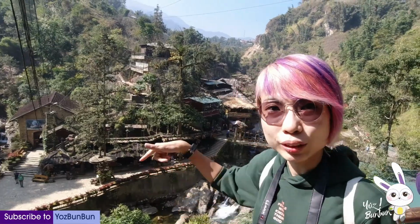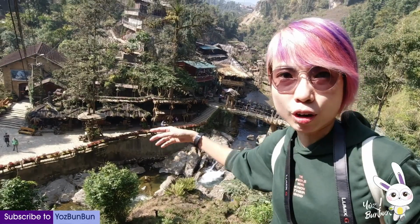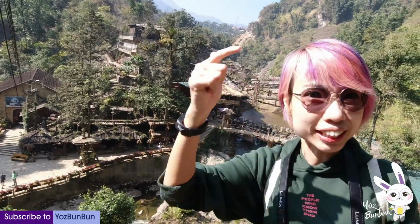Wow, can you imagine that? You see a waterfall there, and then there's a lot of small houses. Because from far, we look down at a lot of small houses. Very interesting, right? Okay, we'll go down now. See ya!